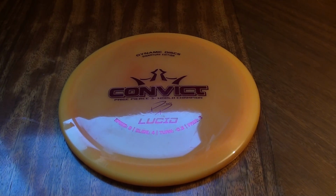So I really like the Convict. I think it's a great mold. I think just about any player could get use out of this thing.